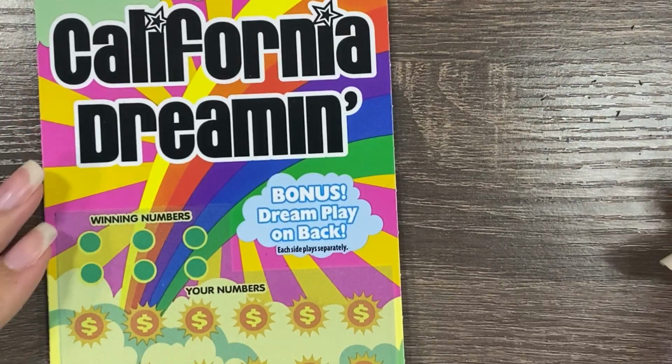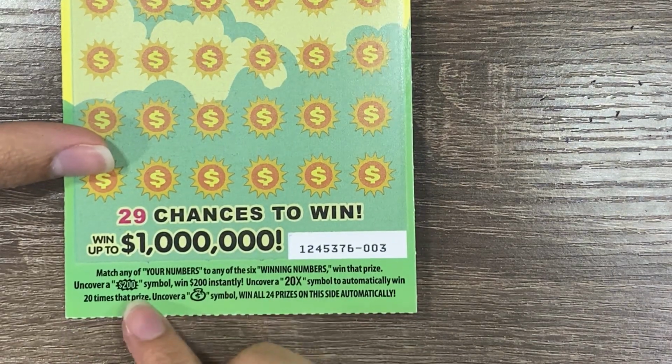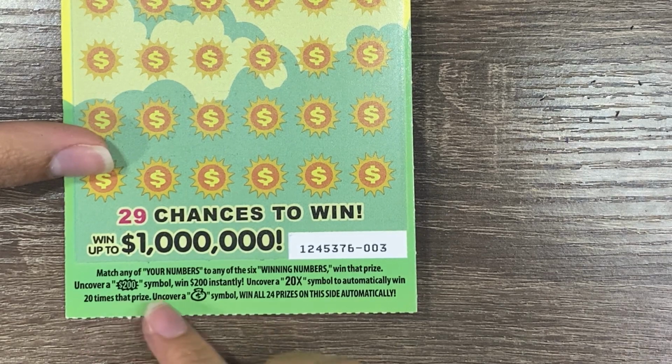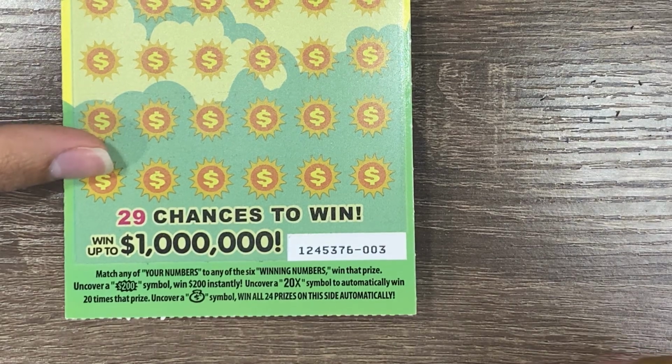All right, another California Dreamin'. This one's going to be a $10 ticket. Match your numbers to the winning numbers to win the prize. And uncover $200 symbols at $200 instantly. 20x is 20 times the prize, and a money back symbol is all 24 prizes.